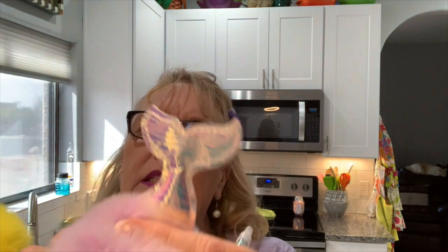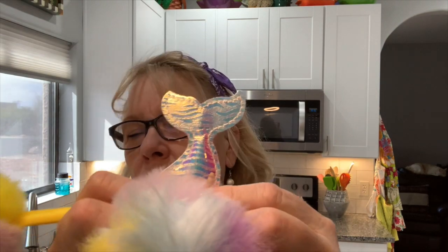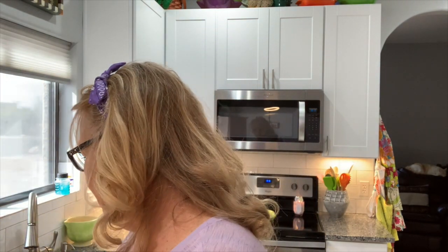I think it's adorable. And then this, I'm going to keep the tail on this because I will do some little nautical thing with seashells or whatever, and I'm going to have this little mermaid tail for that. Okay, party section. Right now they have out all of their, what's it called?